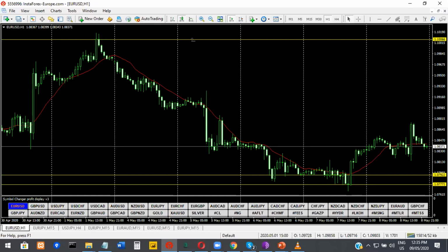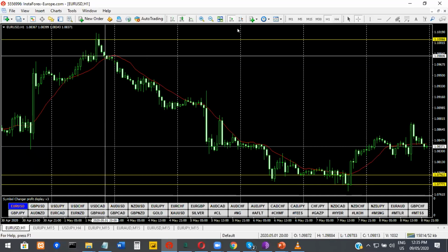Even though I can still come in to put another resistance line because there are more candles here, so I will drop another one here. You can do this on any time frame, friends. Just any time frame.